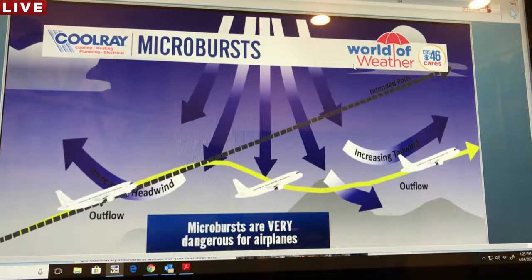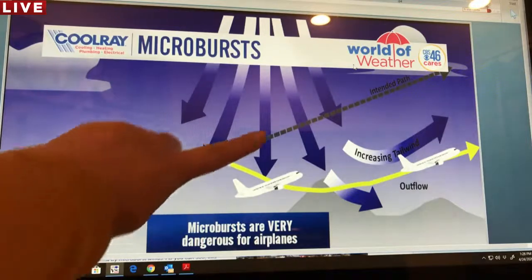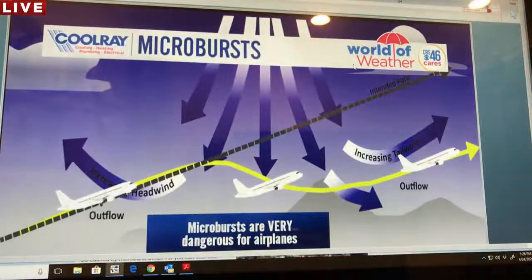Again, a microburst is a sudden change in wind direction and speed, which is basically wind shear. So it's very dangerous for planes at takeoff and landing because it's unexpected and it's a big shift from headwind to tailwind. So imagine an airplane is taking off here and it's expected to just keep going, but all of a sudden you have all this force pushing down on the airplane, and it's very sudden. So an airplane is not prepared. They're not expecting that microburst.